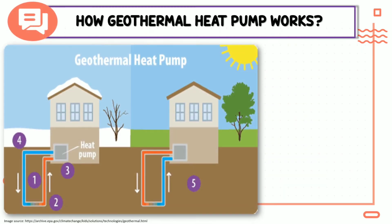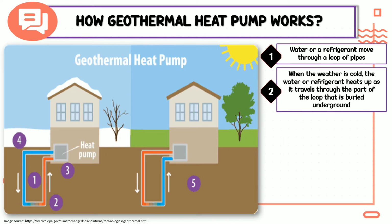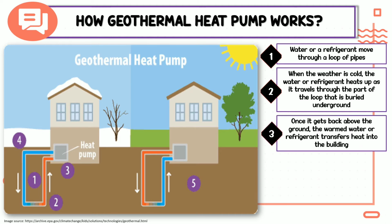So how does a geothermal heat pump work? First, the water or refrigerant moves through a loop of pipes. Then, when the weather is cold, the water or refrigerant heats up as it travels through the part of the loop that is buried underground. Once it gets back above the ground, the warm water or refrigerant transfers heat into the building.